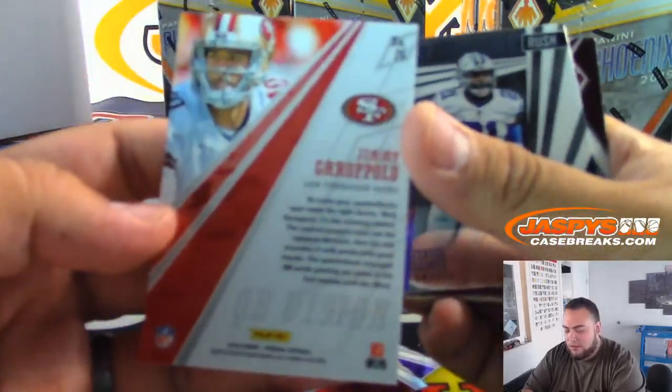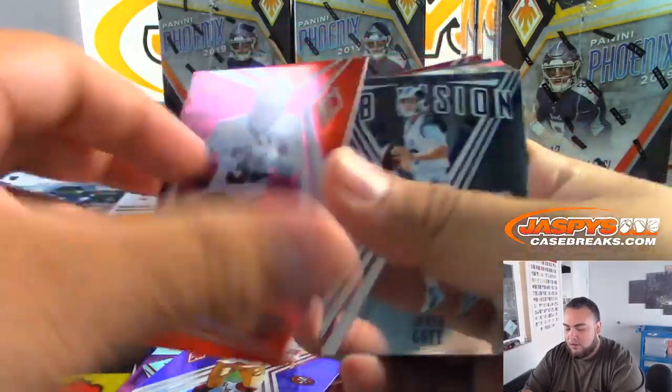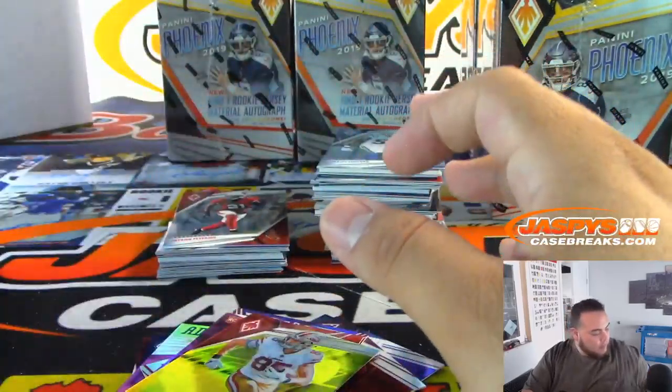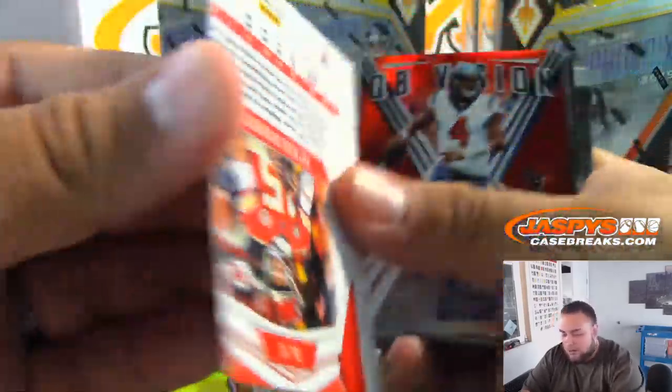Jimmy G to /149 for the 49ers. Williams to /199 for the Bengals. George Kittle to /75. Whoa. Check this out, guys. Wow.